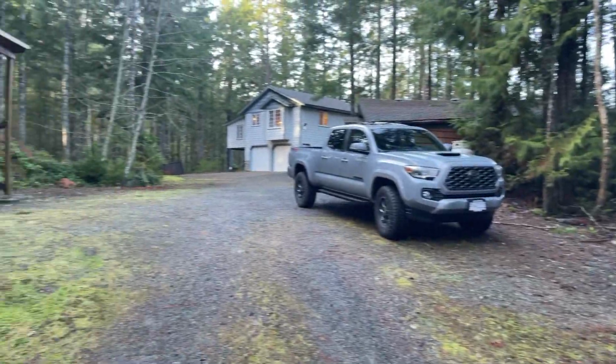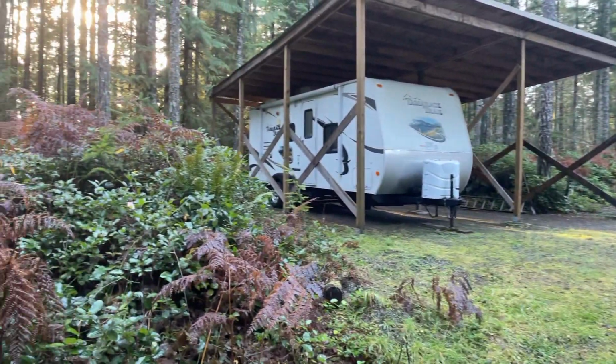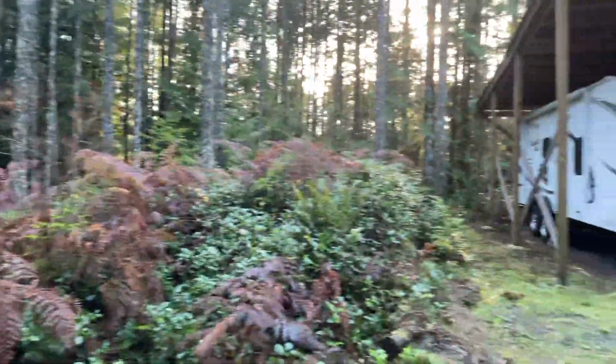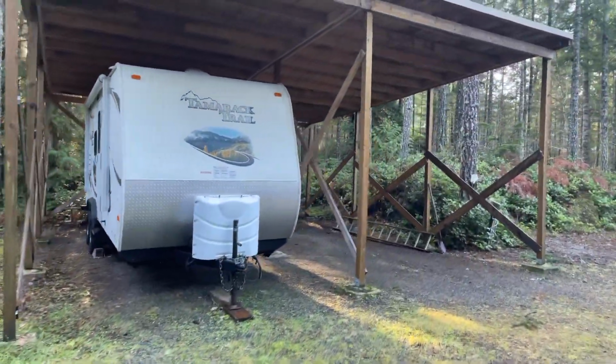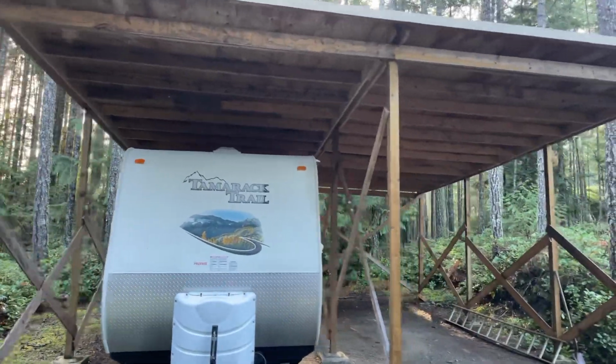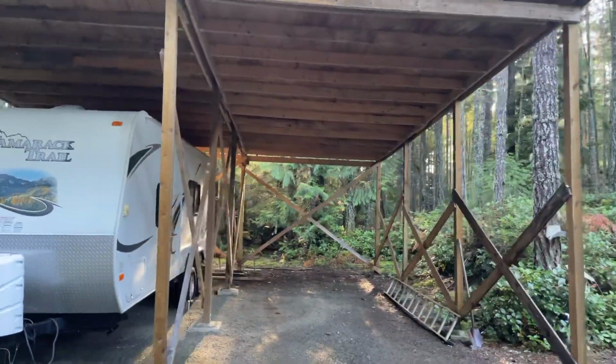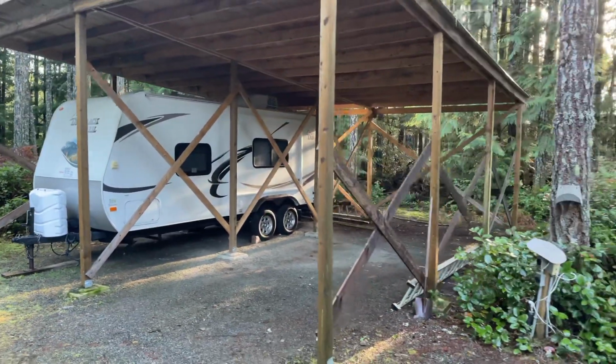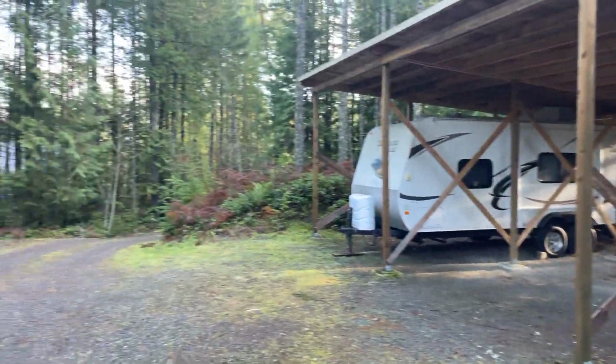The well has got over 25 gallons per minute, and it's about 240 feet deep. So you've got a great well. A couple of things about the property on the outside. Look at this beautiful trailer port that we've got. So it's good for a couple trailers, boat, RV, something like that. So that's on one side of the property.